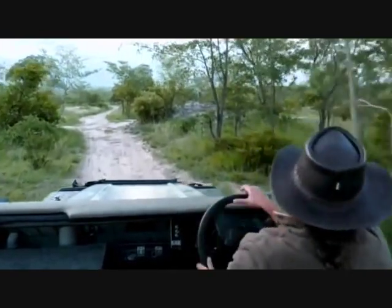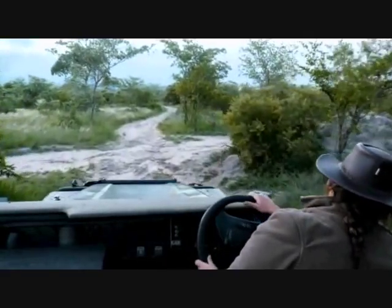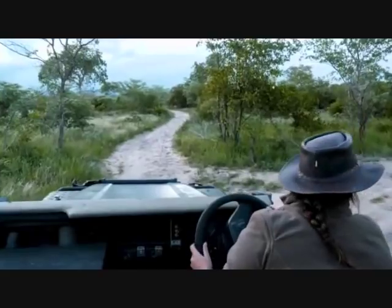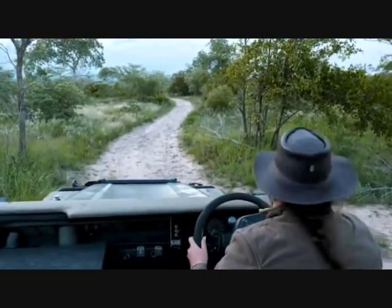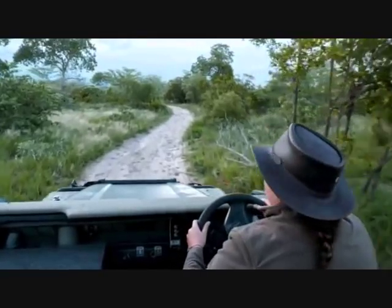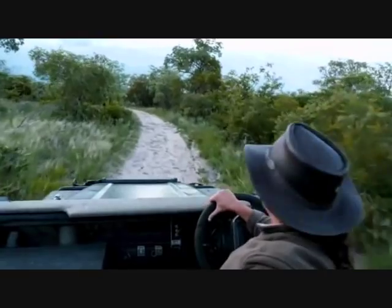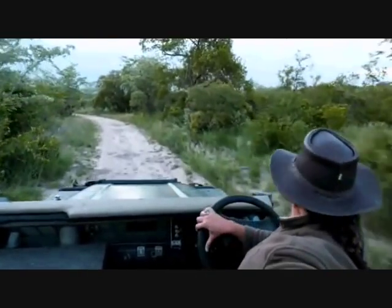Okay, still nothing yet on, I think we're calling him the Duke. And no tracks that I can see yet. We'll just go down maybe a little bit farther. There's a big torchwood tree that we'll be able to see, and then maybe we'll pick him up from there.